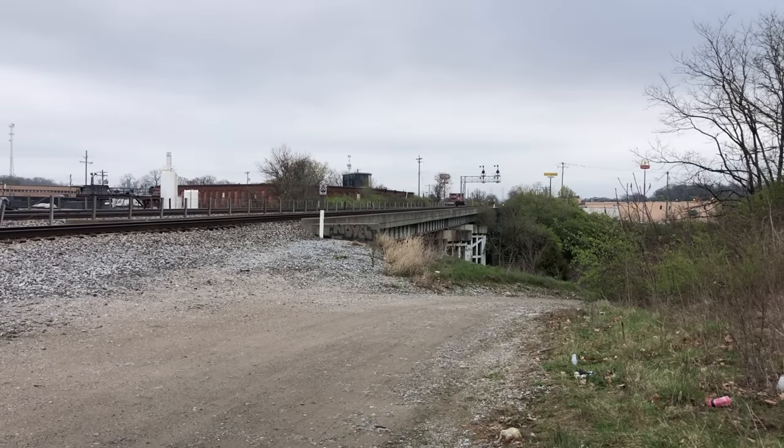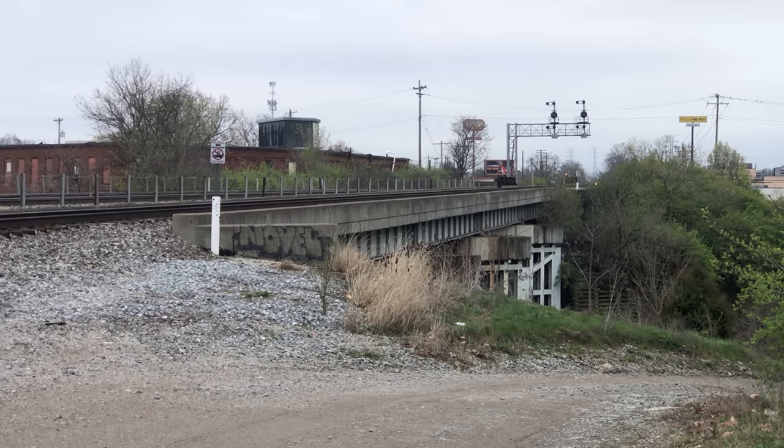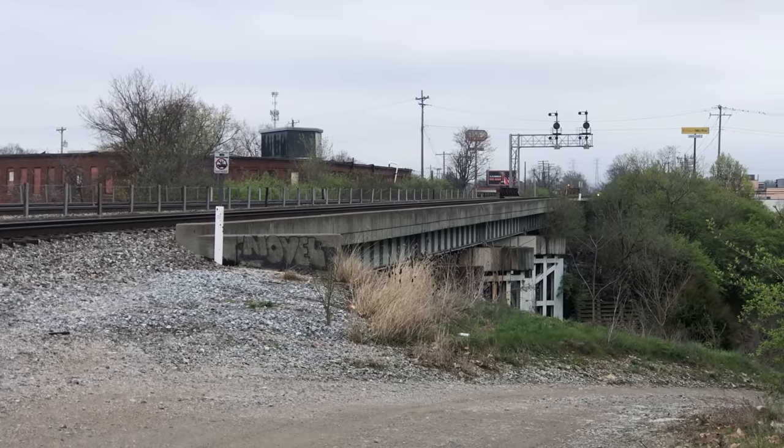All right, guess what, folks? I'm getting really lucky because we got an INO train. I just heard them on the scanner going through NA Tower southbound. So I'm going to get another INO train here today. It's going to be coming across the bridge in this direction. So I'm getting lucky. More INO action today, pretty good.